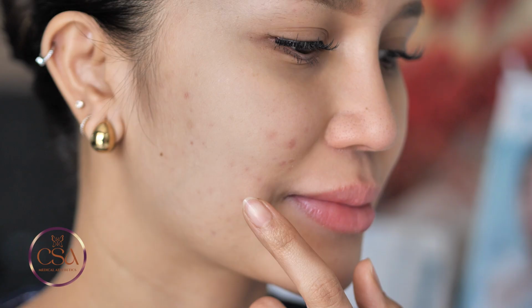And this past few months, I've been experiencing acne breakouts. That's why Dr. Contessa will be doing some treatments to improve my skin quality. First is Eladerm. Also, I'll be getting a Botox and Ultherapy for that V contour face.